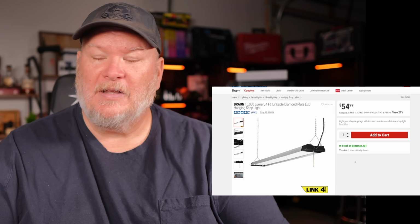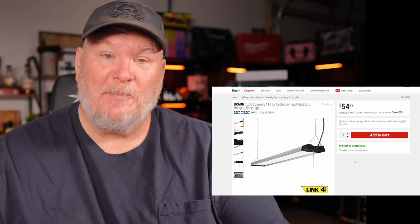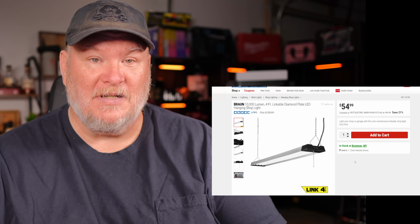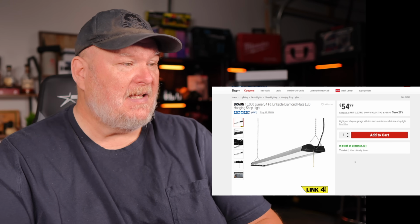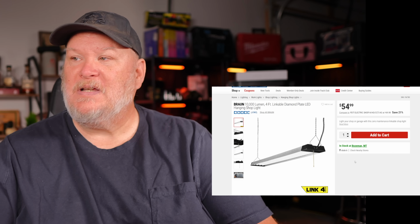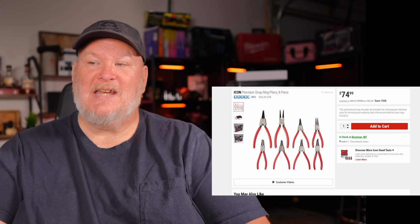Anyway, the linkable quad light, the LED, the diamond plate I think is kind of funny because usually they're hanging up high. Who's going to see the diamond plate on them? But at $55, they're a good deal. When they're on sale at like $40, they're a solid deal. This is more than half off at $25. That's a ridiculous price.